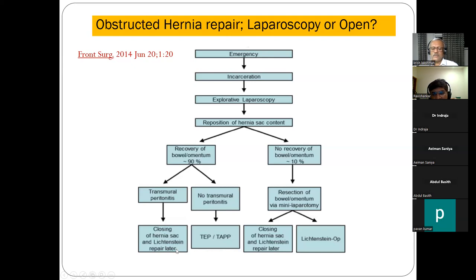If there is possibility of infected fluid or transmural peritonitis, close the sac and come out and do a Lichtenstein's repair later. All you have achieved now is reduction. Some people may argue with this and say, look, I'll go ahead and do an anatomical repair from the outside. All right, you can do a Shouldice, or you can even do, in a very rare instance, a modified Bassini.